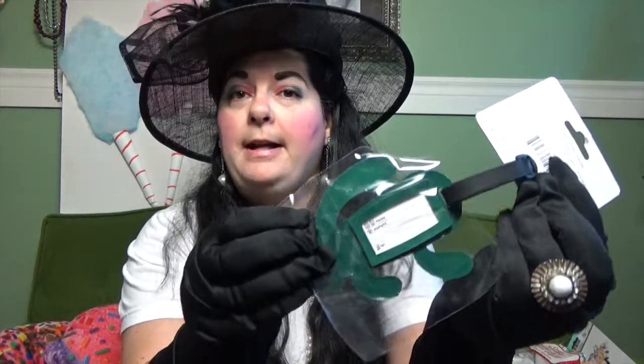I also picked up this luggage tag, and it's in the shape of a cactus. I got this for a gift. Like I said in a couple of my videos now, I'm doing up a cactus gift, so I thought this would be perfect. It looks like good quality, like it would be more than $1.25. And the person can write their information behind there.